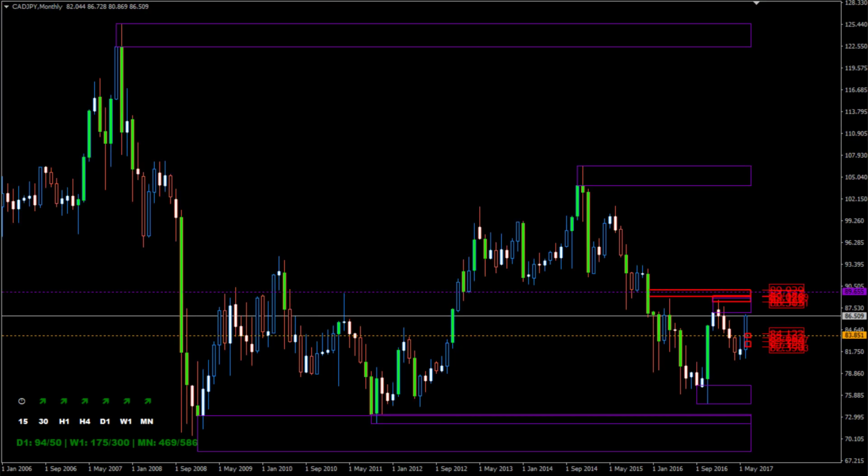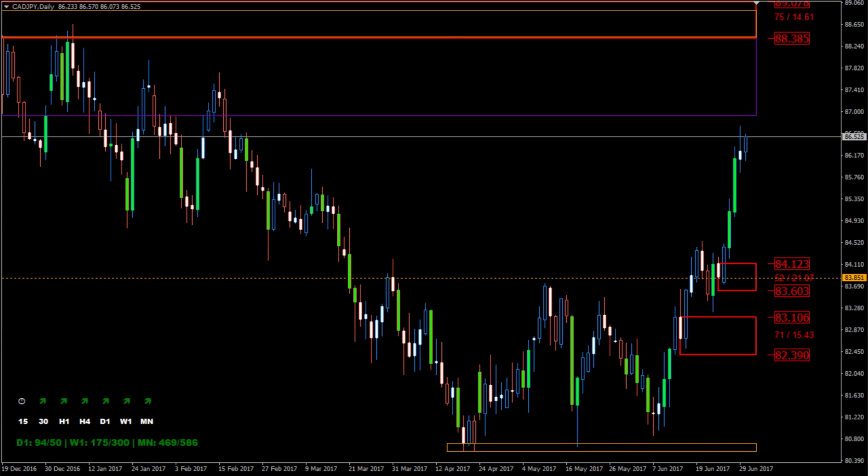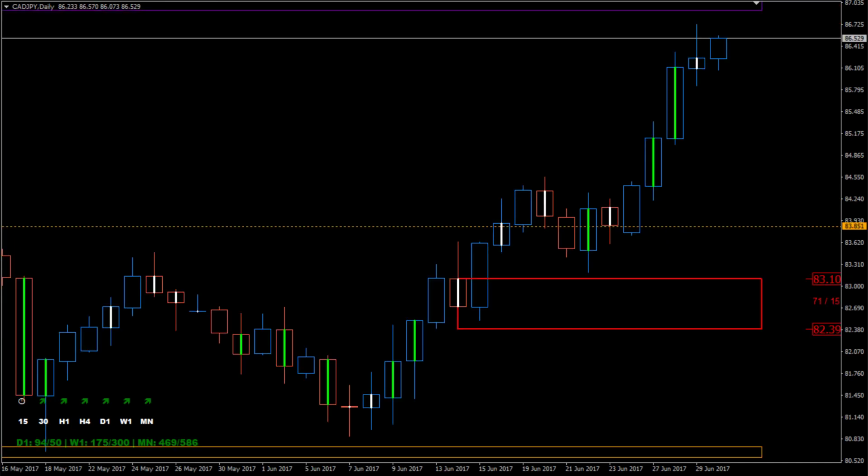We have the same thing going on here. You see how the CAD is just racing, and the yen. This is mostly yen weakness and Canadian dollar strength, but you can see how it's just flying up. We left this pattern in its wake, so we're going to go on the weekly pattern. On the weekly one here, we're going to put this one on. I'll put the whole thing on, again for illustrative purposes, so you can go from here to here.